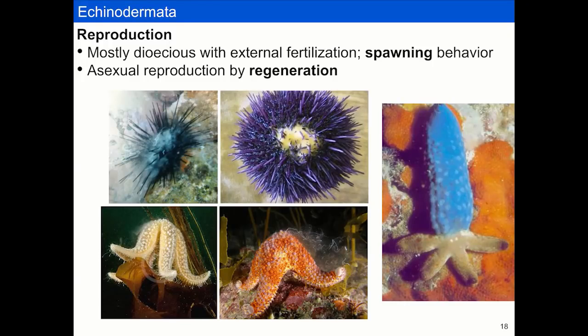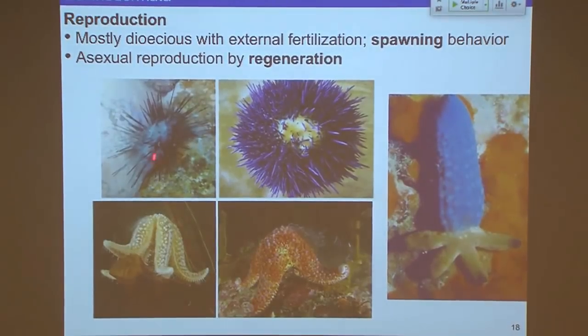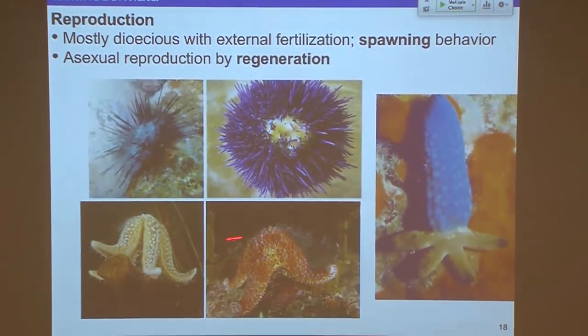So reproduction, they're mostly dioecious. So that means they have one sex in one body or two sexes in one body? One sex in one body and two different sexed animals, males and females, okay? They have external fertilization for the most part, which means that they release their sperm and eggs into the water around them. Okay, that's what's called spawning behavior. So you can see here is a cloud of gametes being released. Here also is a cloud of gametes being released. This one is sperm and this one is eggs. Okay, and again, here's a sea star, they're tenting up to release the clouds of gametes.